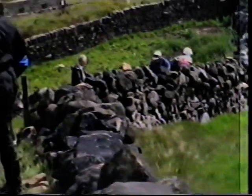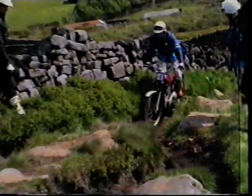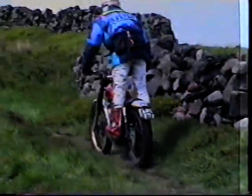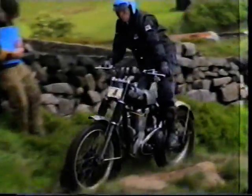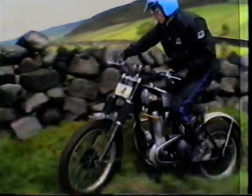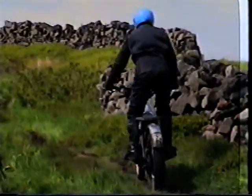Shane Lockley, matchless. Again, gets over to the right, has to take a dab. This is Alan Shorter. Comes from Canterbury. Oh, got away with a 1 on that rigid. Good ride.